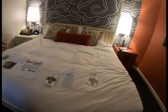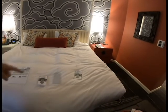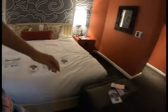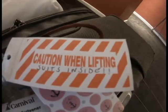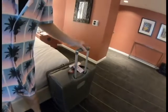With all your clothes and everything else you need, it's optional. If you forgot them, life goes on. If you forget these, cruise does not go on. So, we're ready to go. We got our little things here. I got my heavy lifting warning because it's full of suits. So, Cruising World, see you on the other side.